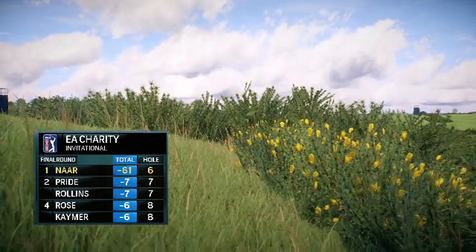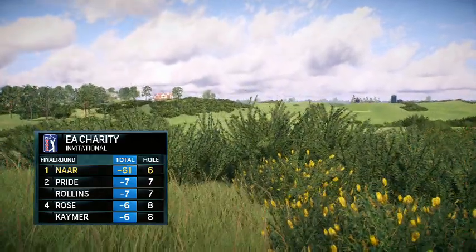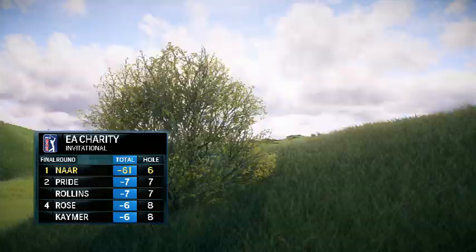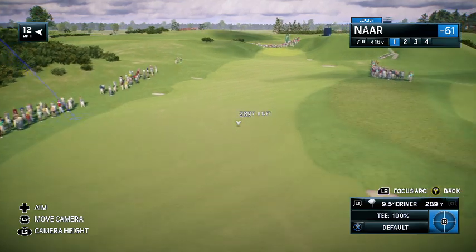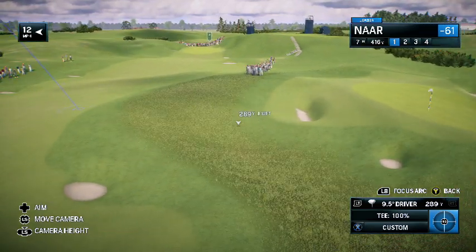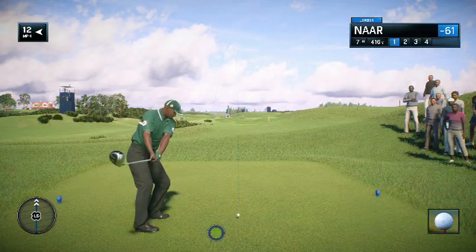Just an amazing display. The records continue to fall. Frank, we're moving inland now, and what are we facing here at this par 4 7th hole? Just a dog leg to the right, ideally just a little cut off the tee.